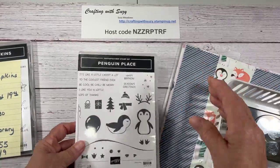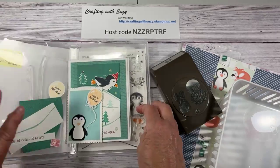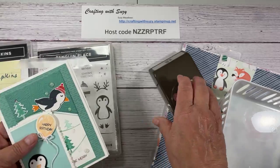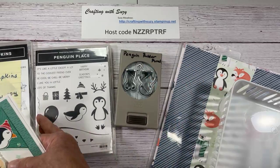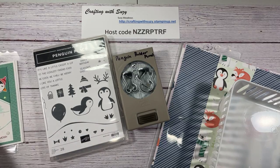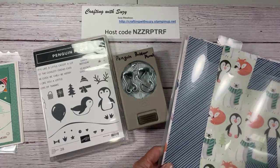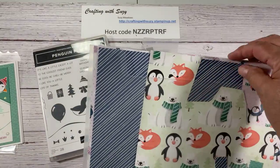The penguin place is the next one, and these are photopolymer. So here's some of the things I've been making, and it's with the punch. It is a penguin builder punch. Let's get this out of the way here. Okay, and move this here, and then here's some of this pretty paper. It is 12 by 12, double-sided.